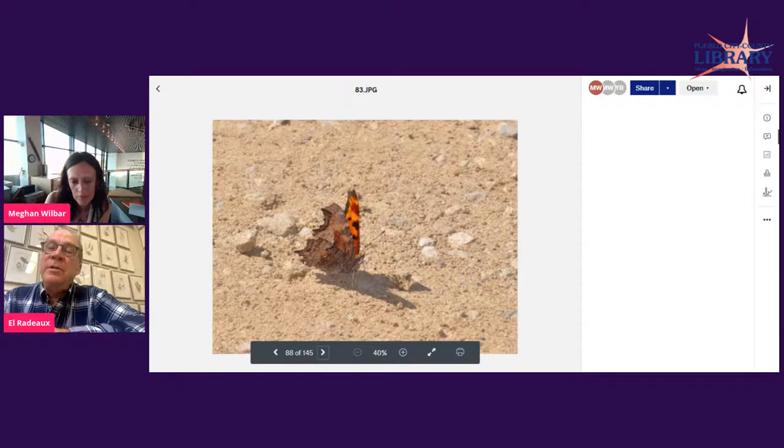But there's another one that Cliff and Pearl don't have a shot of that has that comma pattern, and it's got a dot on it, and that's the question mark. It's very similar. It's brighter red on the inside, but I have those in my yard quite commonly, so I'm really surprised that Pearl and Cliff don't have a good shot of a question mark. They probably do somewhere, but I'm going to have to get it. Next.